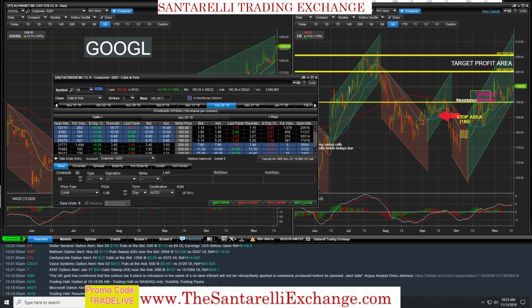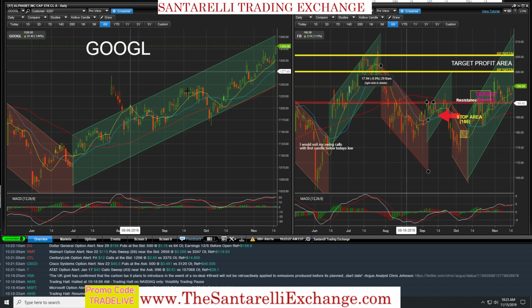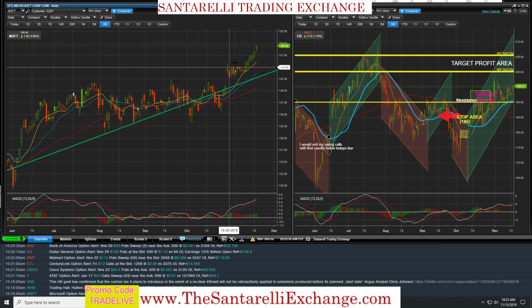MasterCard's hanging right around 280 like we said. We thought it was going to pin at 280. That's doing just as we thought. Karen, are you in a Microsoft trade? Microsoft is still looking incredibly great there. 150's target, short term. Diamond still climbing. Diamond still breaking out.